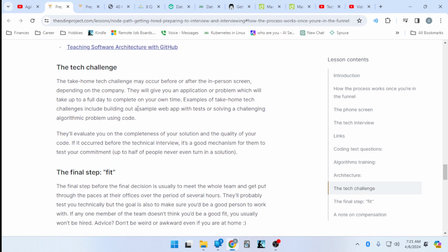Then we've got the tech challenge. The take-home tech challenge may occur before or after the in-person screen, depending on the company. They will give you an application or problem which will take up to a full day to complete on your own time. Examples of take-home tech challenges include building out a sample web app with tests or solving a challenging algorithmic problem using code. They'll evaluate you on the completeness of your solution and the quality of your code. If it occurred before the technical interview, it's a good mechanism for them to test your commitment. Up to half of people never even turn in a solution.